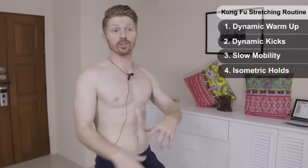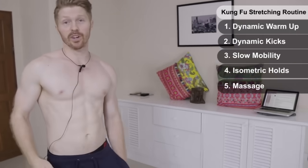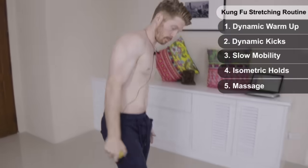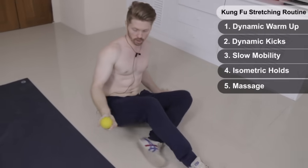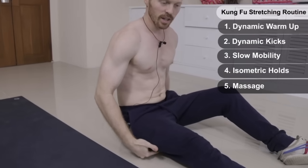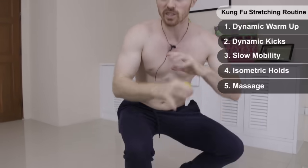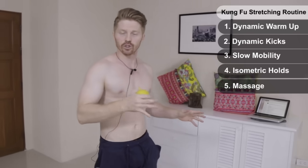Then we would go into massage. Now at the temple, we would do some partner massage and really relax the muscles even further. You can use, like I showed here, a ball massage or a foam roller ball, hit those major muscle groups like the hamstrings, really loosen up everything. It's a great tool to get the muscles relaxed, especially after more of that intense stretching.